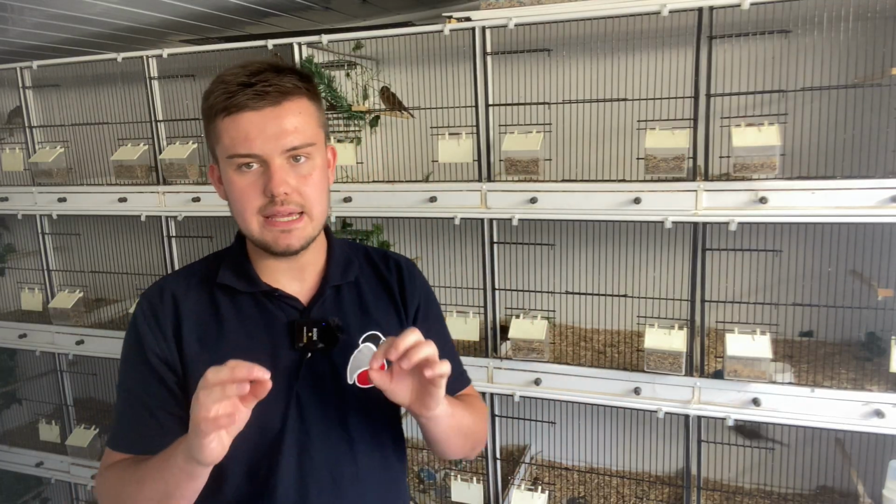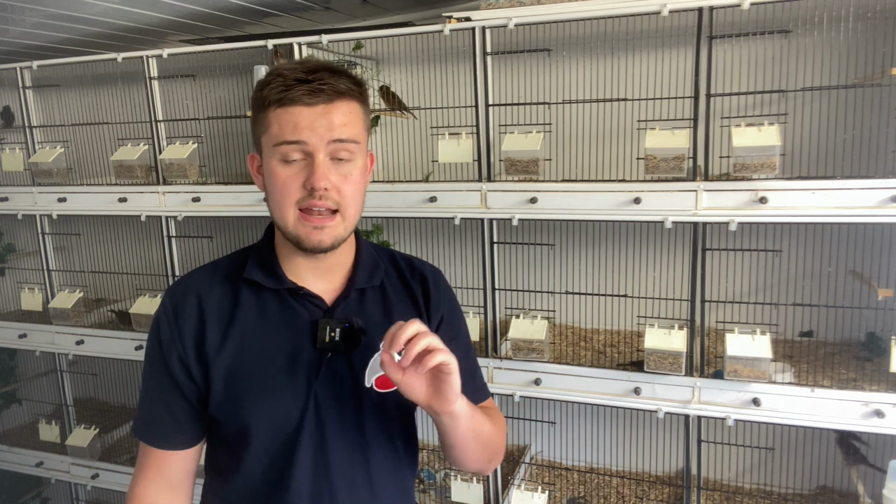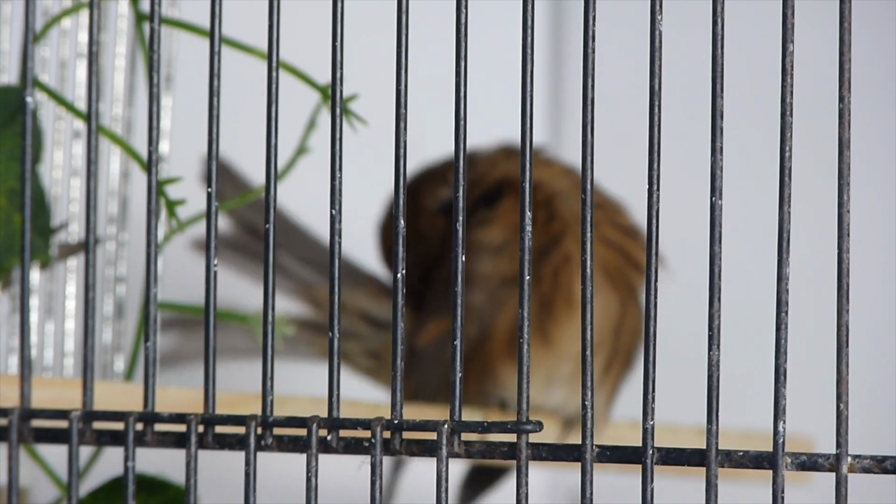It does start with a bit of bad news, which is from this pair. They had 4 full eggs, or 4 full eggs-ish. 2 of them stopped developing early on. I don't know why. 2 of them were full, 1 of them hatched, and that 1 chick that hatched stopped being fed at a day old. Tried to save it under some canaries, and it didn't work, and we lost that chick.